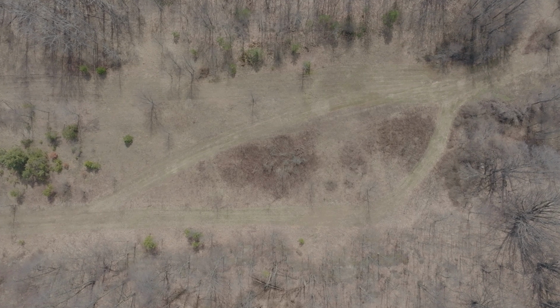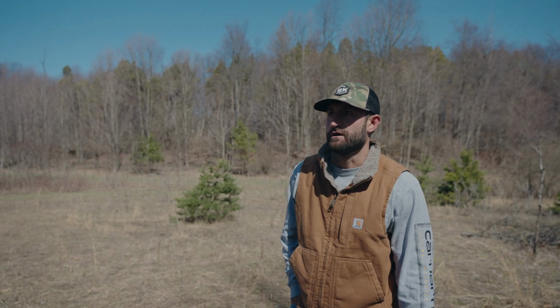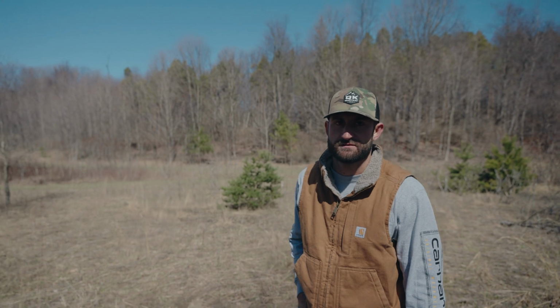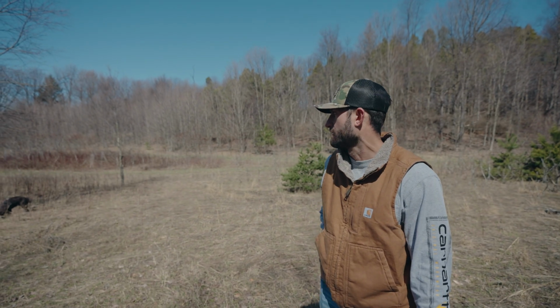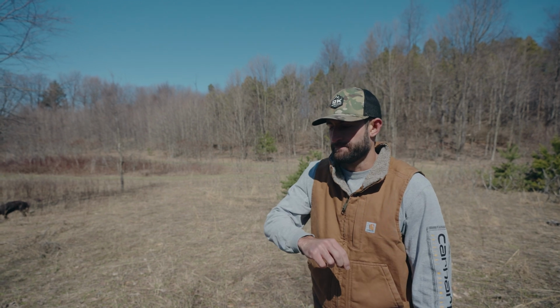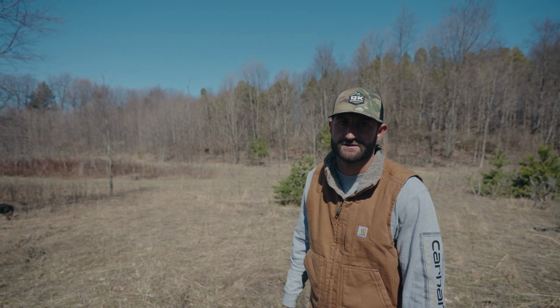So this is the area here that I'm probably gonna end up calling just the big bottom plot. It's the largest area that won't take a ton of clearing and will give us the most food that we need. So I think I'll probably have the excavator put a berm up, which will give us bulletproof access from the west, and it'll turn into a pretty cool spot, so we're excited about it.